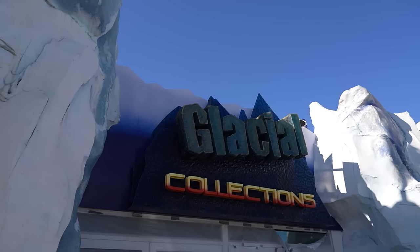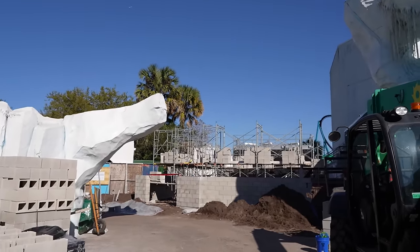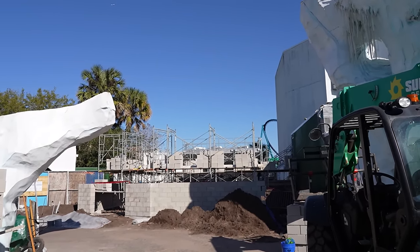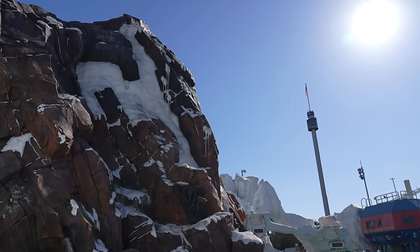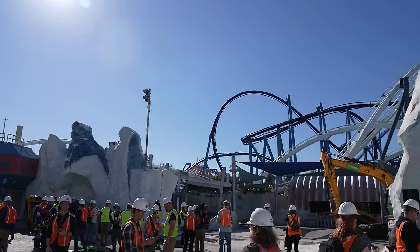And then Glacial Collections over here was an existing gift shop, but they have stated that they are building a gift shop here at the exit of the ride, so you will exit through a gift shop coming off the ride. They did also say we're getting a lot of different refreshes as well, refreshing the ice. They did some demo to kind of open up the area over here.